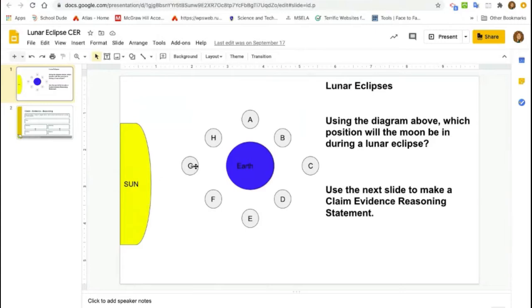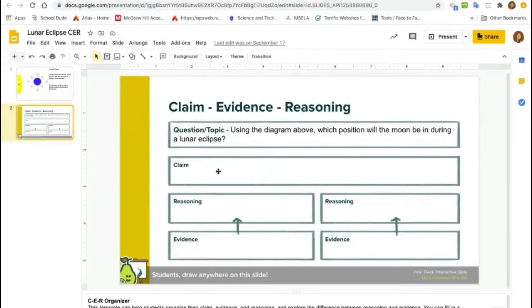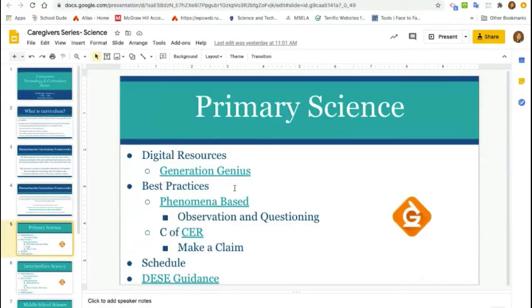They would be asked to pick a point on this model to say where the moon would be in the lunar eclipse. And then on the next slide, they might go ahead and make the claim. What is their evidence for that claim, and why did they pick it? And again, it can all be done remotely, which is great. And it helps guide the students' thinking about our scientific topics, which are sometimes hard to understand.